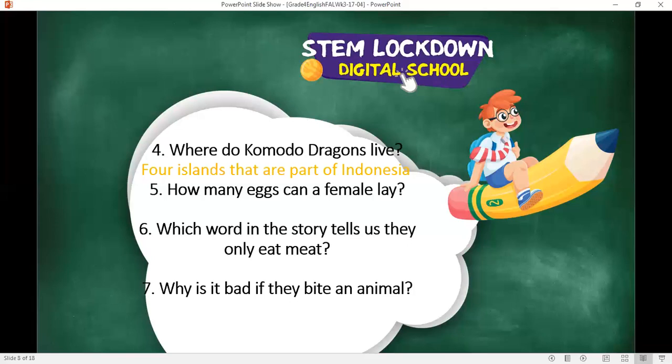Number 5, how many eggs can they lay? They can lay up to 30 eggs. That's a lot. Number 6, which word in the story tells us they only eat meat? That is carnivore, because only carnivores eat meat. Then number 7, the bacteria in their saliva is poisonous.